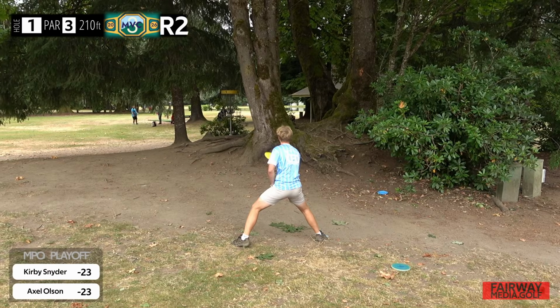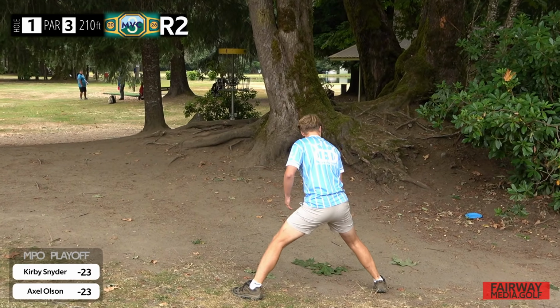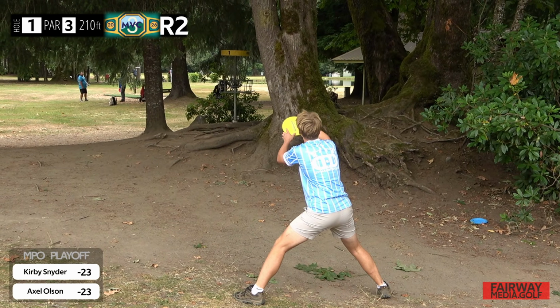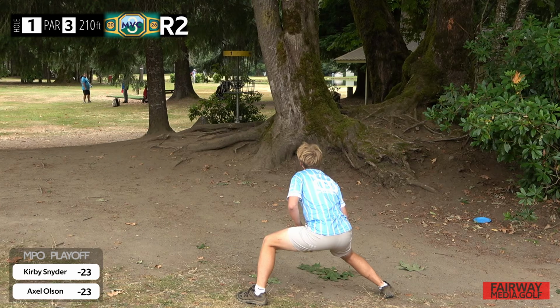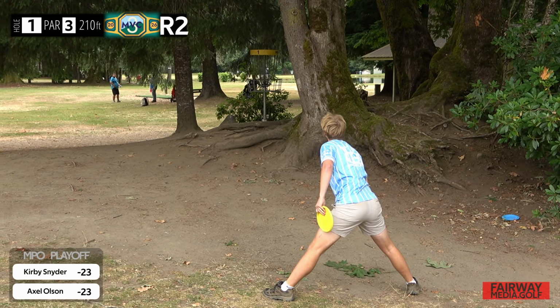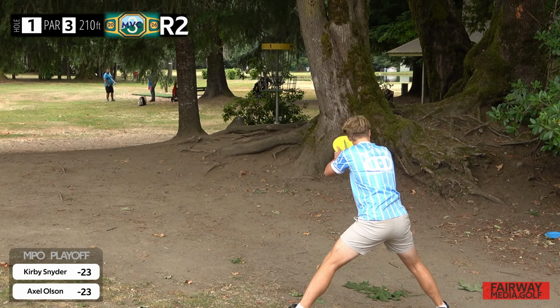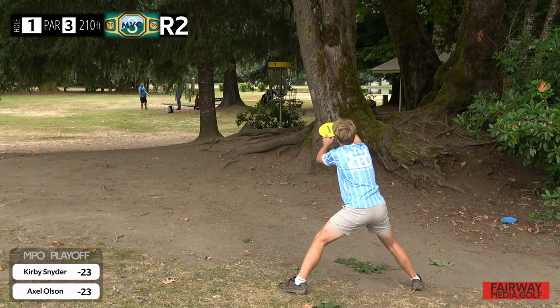Yeah, we're very close, but that 4 feet out to the left is probably the most important 4 feet of the tournament. Was that right side lookable at all? Not really. Honestly, not at all. Okay. So, yeah, Axel's probably got about 25, 28 feet here.